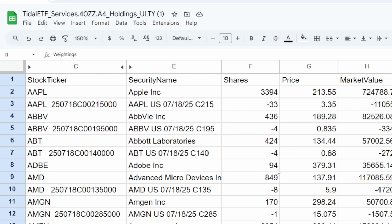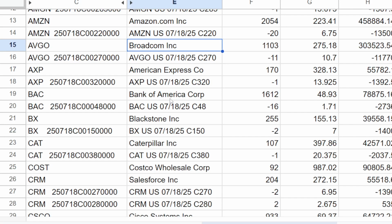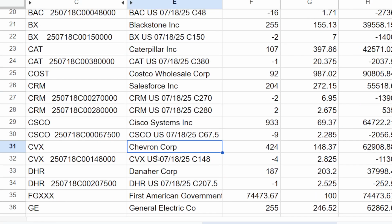Adobe does not look like they have 100 shares yet, so there's no covered call action going on. AMD, 849 shares, and they're selling 8 covered calls. Strike price 135, and it's currently 137.91. So their calls are definitely in the money here. They're going to have to manage that position, either take a loss or let their shares get called away. Amgen, 170 shares, they're selling 1 covered call. Amazon, 2,000 shares, they're selling 20 covered calls. Broadcom, 1,100 shares, selling 11 covered calls. We've got American Express, Bank of America, Blackstone, Caterpillar, Costco, Salesforce, Chevron.